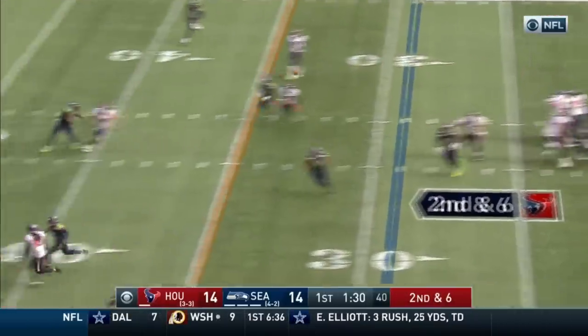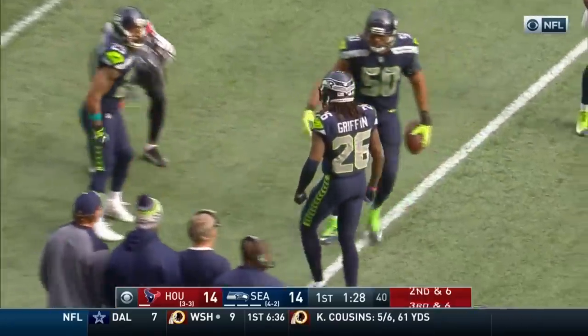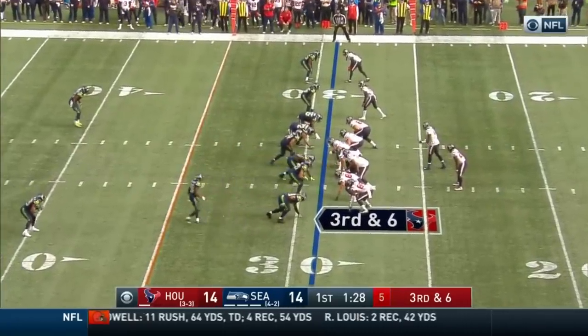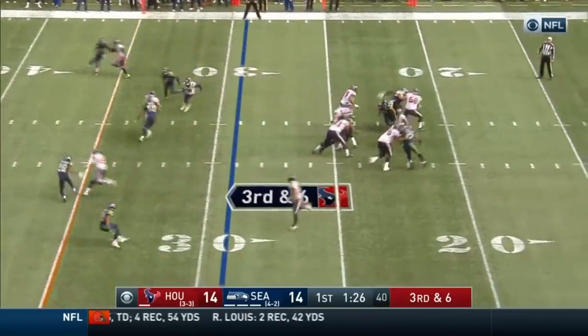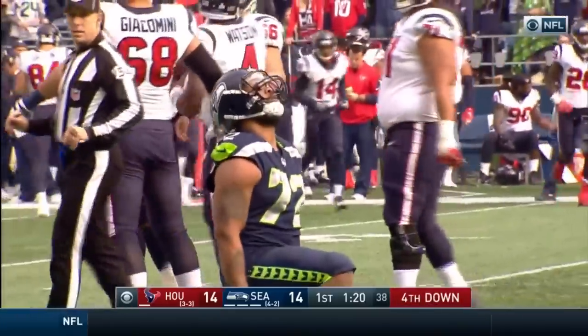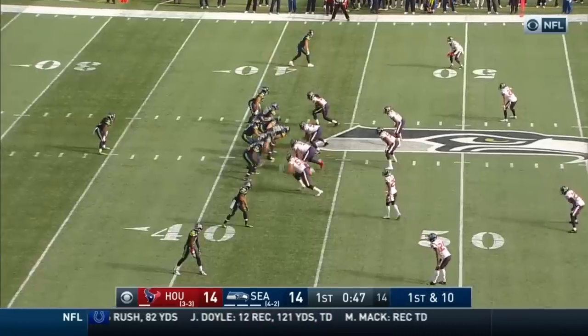Deshaun Watson with a 2nd down and 6, and looking for Hopkins. Boy, he had to joust that time with Griffin. Nice play by the rookie. 3rd and 6. Brown with a block, and there he goes, down. Hit hard on the play, Michael Bennett, the 2-time Pro Bowler. That's a sack. Back, it's a 1st and 10 for Russell Wilson.